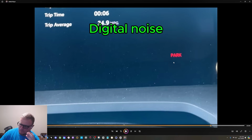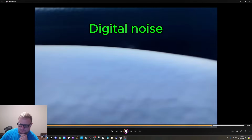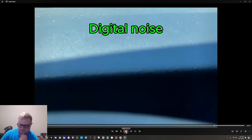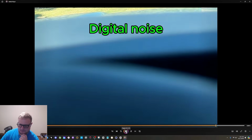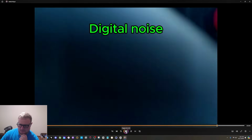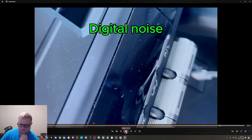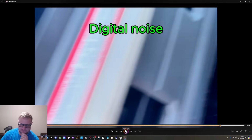And the multimedia screen, there's a noise coming from it as well. It sounds like a fan in the multimedia screen. But this is the digital noise coming from this screen right here. And that's the multimedia screen.